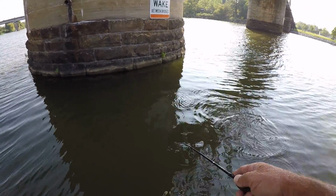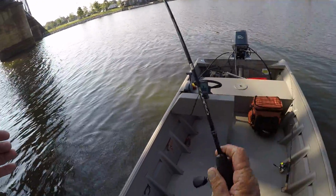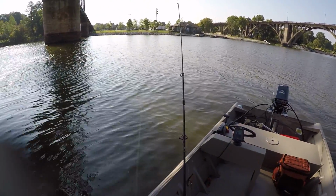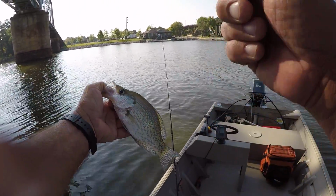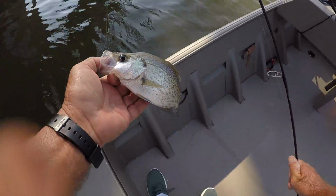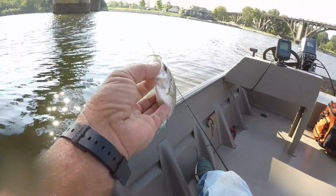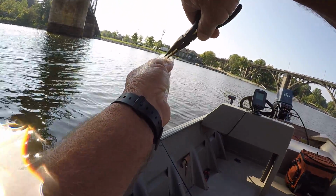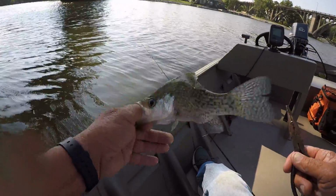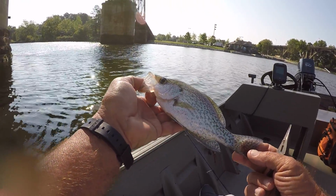There's the first crappie of the day. Come on in here. Black crappie. And he hit that funny. It wasn't a distinct boom. It was a boom boom. And I know why. We had a front last night. It was 50 degrees last night. Can you believe that? Right in the middle of August. And we had us a little front that come through. This morning when I woke up, it was 51 degrees. And now it's warmed up to probably about 62, probably.